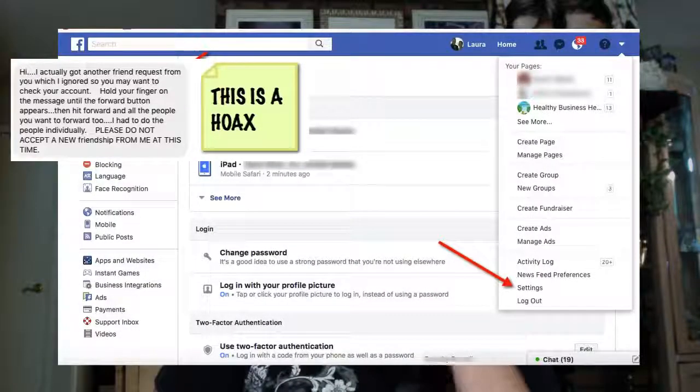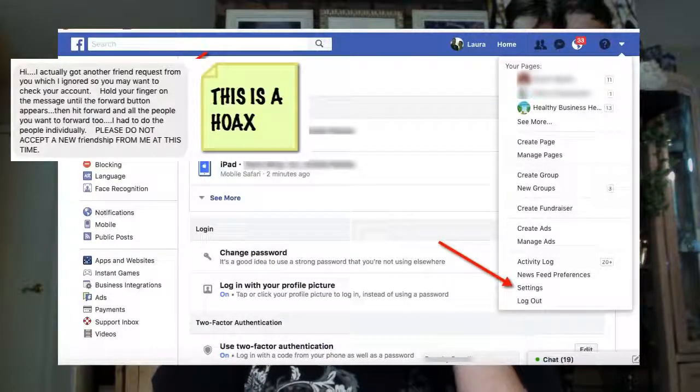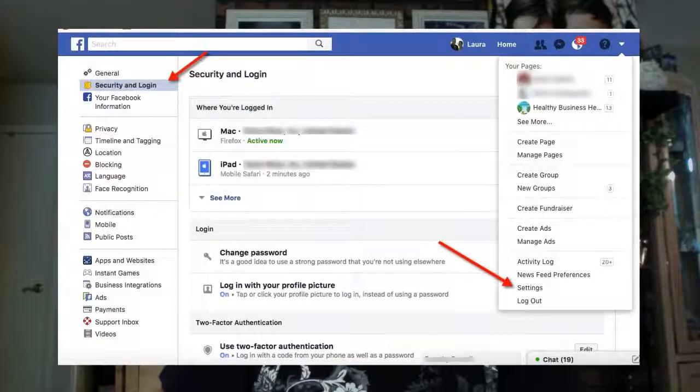So now we are on the desktop. How did I get here? I clicked on this tiny little arrow down all the way to the right, and you'll see it. So if you look across that blue bar across the top, go all the way to the right, the very end, and there'll be a little arrow down. Click on that, and then this will pop up. Go all the way down to where my red arrow says settings. And now you're going to see on the left side, security and login. So this is your security and login area.